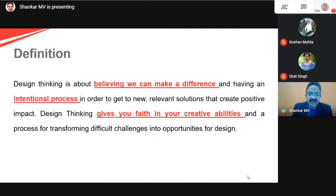So, in terms of a definition for design thinking, it is simply about believing that each one of us can make a difference and having a very intentional, very clear, focused process in order to get to new relevant solutions that create positive impact. This desire to make a positive impact is very, very important. Design thinking gives you the faith in your creative abilities and a process for transforming difficult challenges into opportunities for design. So that way, this really empowers you. This gives you great power to transform your ideas to innovation.